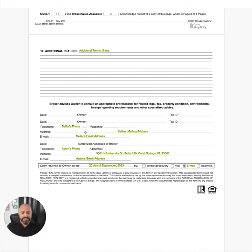Okay. This last section right here is highlighted because in order for this listing agreement to become a fully enforceable contract and fully executed, we do have to make sure that all parties that sign the contract receive another copy of it. Usually, if we're signing through DocuSign, once they sign, they will automatically receive an email copy of the fully executed contract. If we're signing in person, we can just write the date that this will be sent back to the owner, and check whether it is going to be done by personal delivery, email, or snail mail.